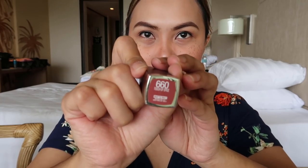Shu Uemura loose powder, highlighter-ish type. My number one follower. So after that, we put on the lipstick. This is another now recommended makeup. It's the Maybelline Touch of Spice. And then we seal it off with the MAC Prep and Prime Skin Refresher.